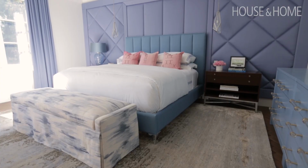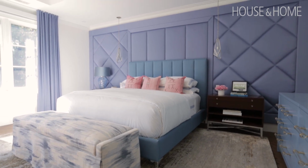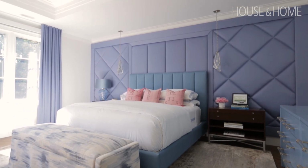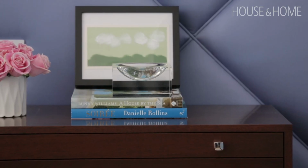The master bedroom was something where my client really wanted something completely different. Again, we brought blue in. We wanted to try upholstering a wall. Upholstered her bed as well, and then had these beautiful night tables that were created that we had designed, and we introduced wood in order to mix up the elements again.